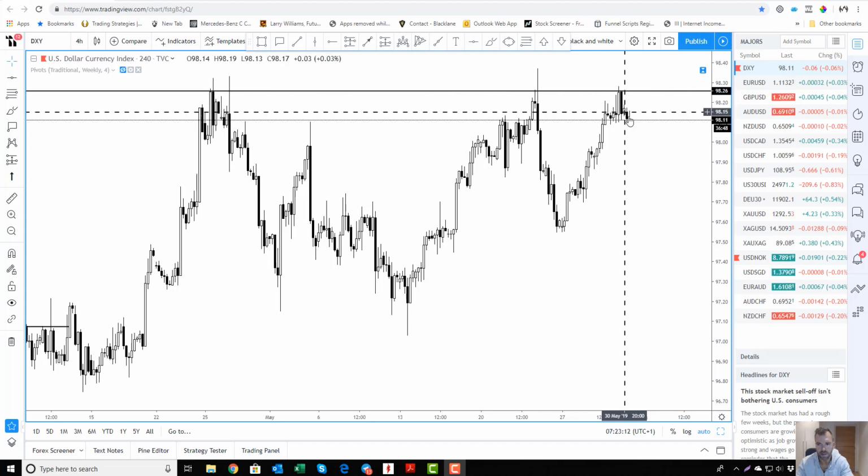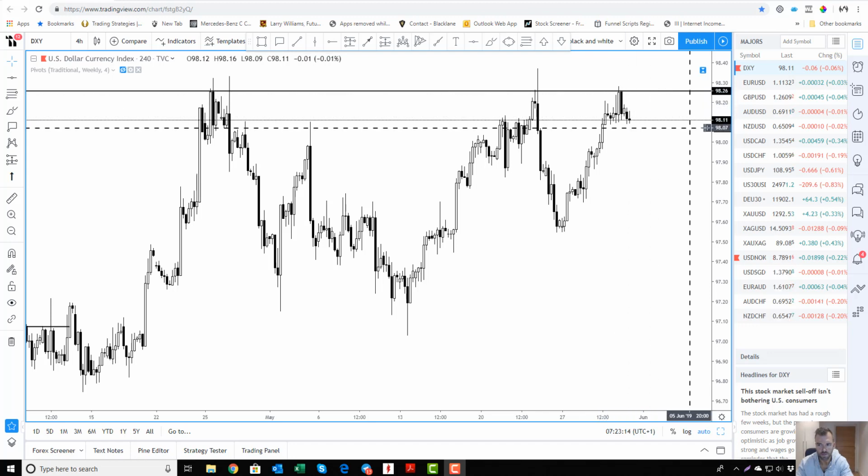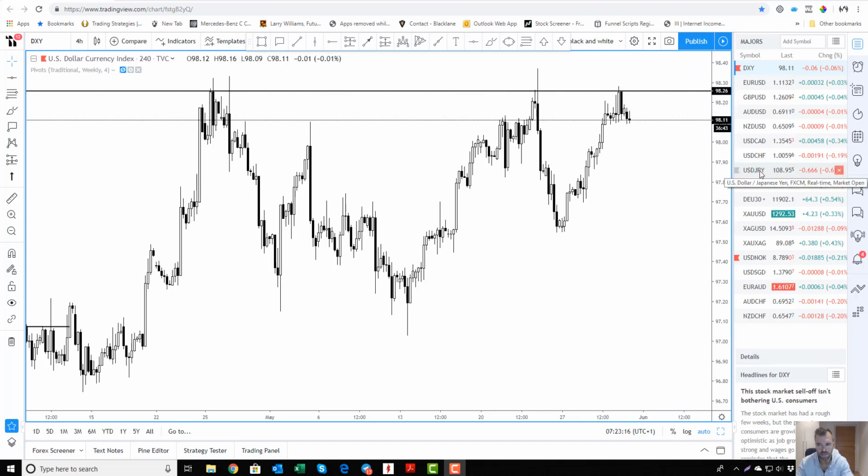Most of the decline in the dollar index is going to be related to the fall in the dollar against the Japanese yen this morning, which you can see is down 66 points, and it's currently testing the 109 even handle. If we look at the dollar against all the other markets, you can see it's pretty much flat. It's down a couple of pips against the euro, down 4 or 5 pips against sterling, flat against Aussie, flat against Kiwi. The one market that it really is moving in strength against is dollar CAD, and there's a couple of reasons for that.